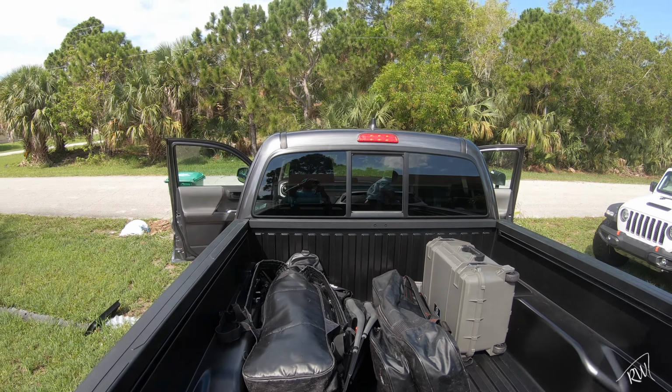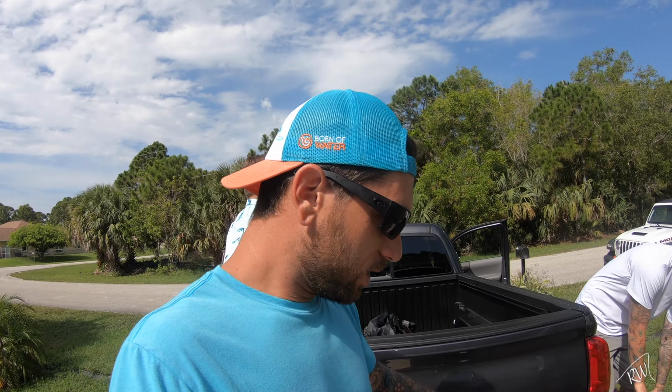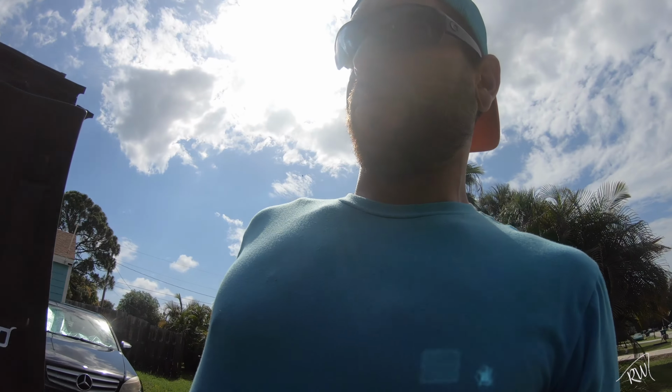Time to start loading up. We're heading out. Koa is helping put stuff in the truck bed, and we're gonna get everything sorted in the cab that needs to stay dry, and then it's off to Fort Lauderdale Executive.